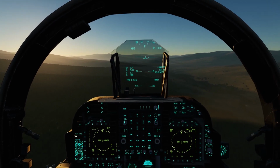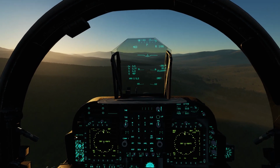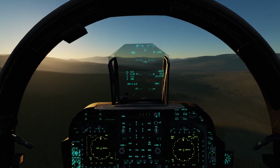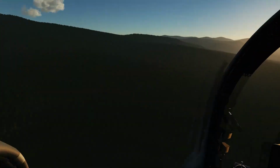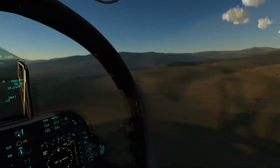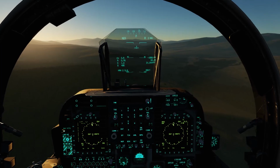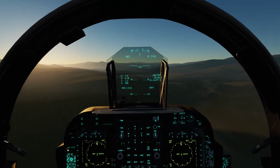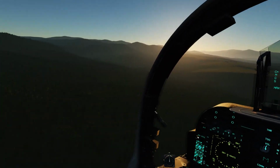I'm also hoping that the Persian Gulf map serves as a really good map performance-wise, is what I'm trying to say, because it doesn't have quite as many trees, or nearly as many trees, as our Caucasus map here has. You saw some stuttering there, which I believe is a result of those trees we were flying around.